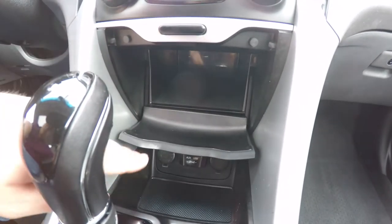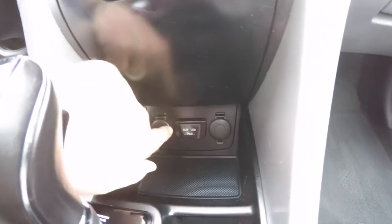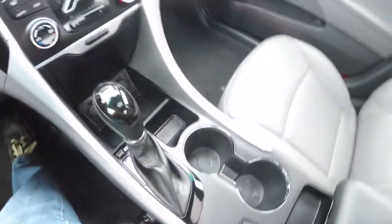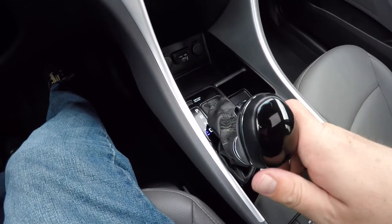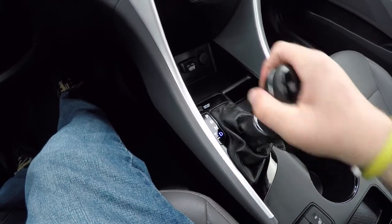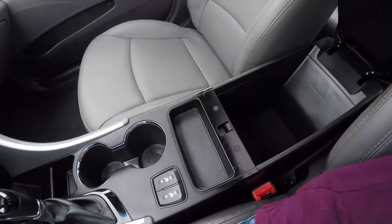Nice amount of storage in the dash. And down below, you got 2 12-volt power points. You've also got an auxiliary port and a USB port. Dual front cup holders. Also have the ability to do your Shifttronic on your lever instead. Up to upshift and down to downshift. Dual front heated seats. Dual level storage in your center armrest.